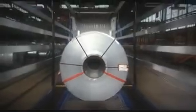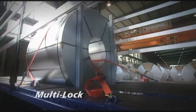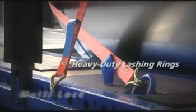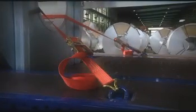Of course, care must be taken to ensure the heavy load is safely secured on the Krone semi-trailer. Heavy-duty strapping rings make it possible to secure the coils in every direction. The multi-lock external frame enhances the load-securing possibilities.